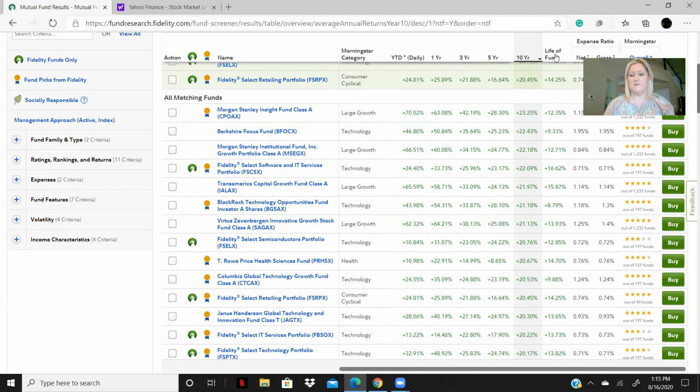If it's been in existence for 25 years, you take the returns on every single year and average them together. For example, this one is a 12% average. But we're looking at the 10-year column. This one is 23%, the 5-year is 28%, the 3-year is 42%, and so on and so forth. These are awesome returns, there's no denying that.